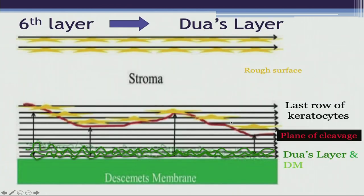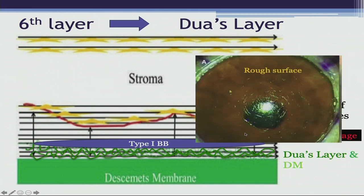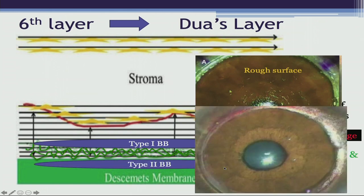Now, when you do a big bubble DALK, there can be essentially two types of bubbles. One is the type 1 big bubble, which is above Dua's layer, and you obtain a rough surface such as this when a type 1 big bubble is formed. Or if the bubble is injected below Dua's layer, then you have a smooth surface such as this, because it has gone beyond Dua's layer.